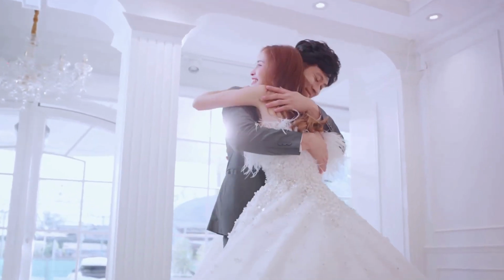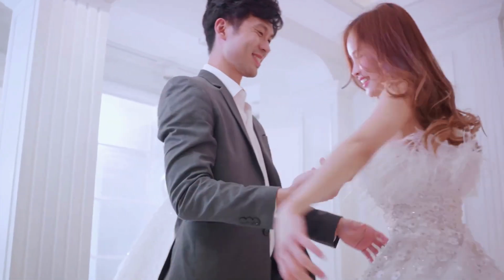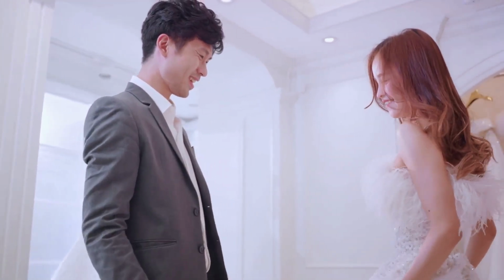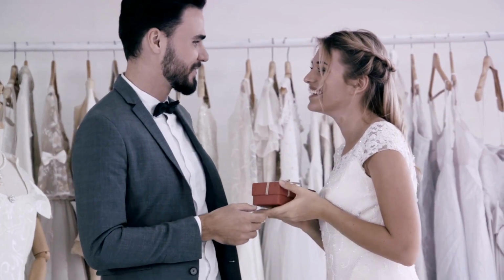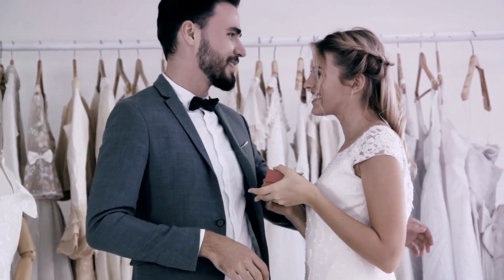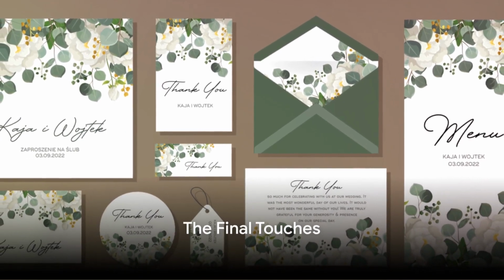Remember, the goal is to find something that not only fits the theme of your wedding, but also makes you feel comfortable. After all, you'll be wearing it for the better part of the day. Your wedding attire should make you feel confident and beautiful on your big day. Finally, the final touches on your wedding planning checklist.